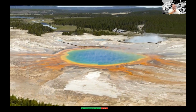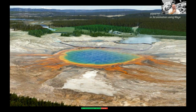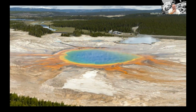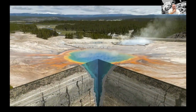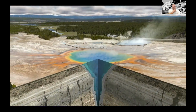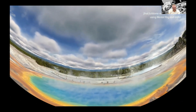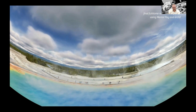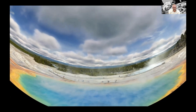Okay, and once we have that, we bring it into a 3D app like Maya, and then begin to lay it out in perspective, and then begin to cut elements, whether it's terrain, people, clouds, effects. And then here's the final shot rendered out, this is actually back in mental ray days with Andrew Hazelden's great lens shader that could do full fisheye.